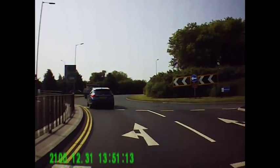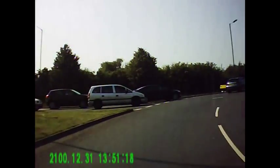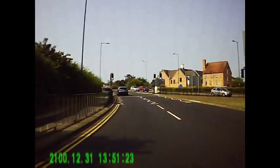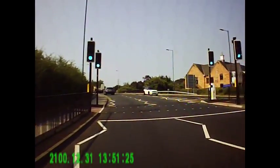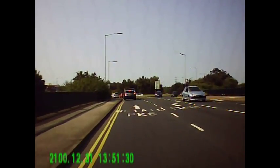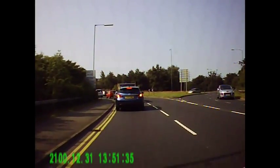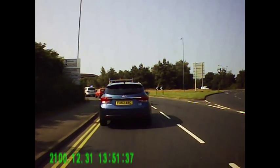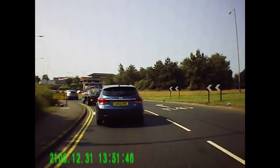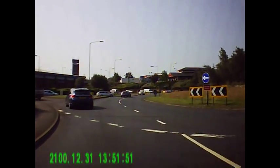As we move forwards onto the roundabout, we need to maintain good lane position well to the left. Check your mirror, give a left signal. Cancel signal. Turning left at this roundabout, so you're checking your mirror and giving a left signal again. We can also use this lane to take the second exit. Turning left, first exit.